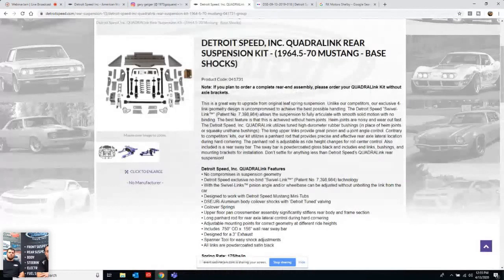Let's see what else we have here. Scott Kramer asks, do you guys build your own 3-inch stainless exhaust systems for 69s? Have we ever used the Hooker Blackheart bolt-on system?